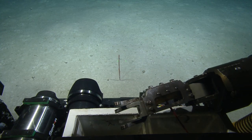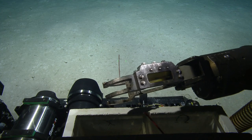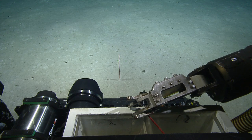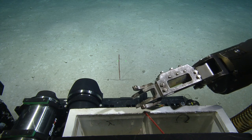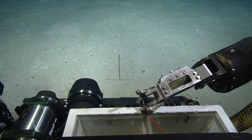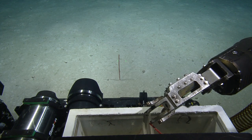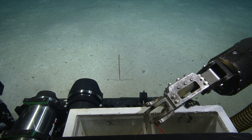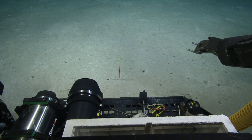Get it right where the jaws open into the camera. Ooh. Oh no, little fish. Don't swim into the bio box. Bonus sample. Come on, you little devil. Voluntary sampling. All right, that's as good as it gets. There we go. Good job. Thanks, Trevor. Thank you.